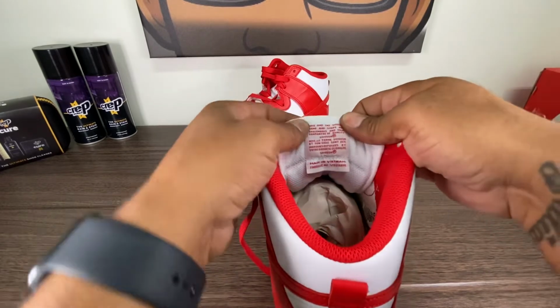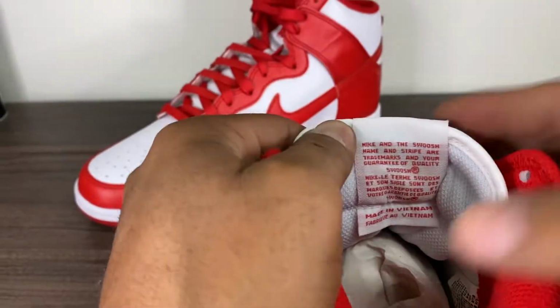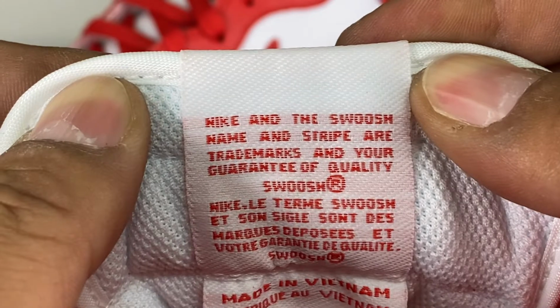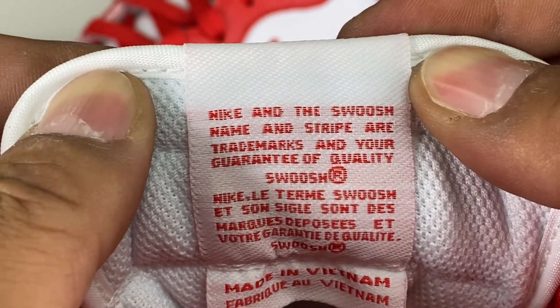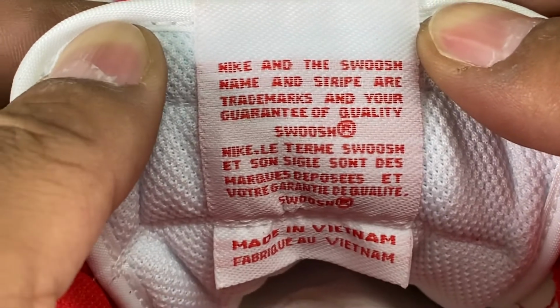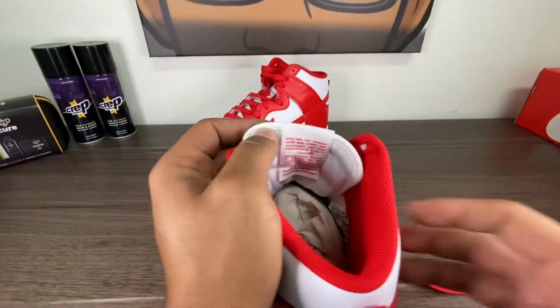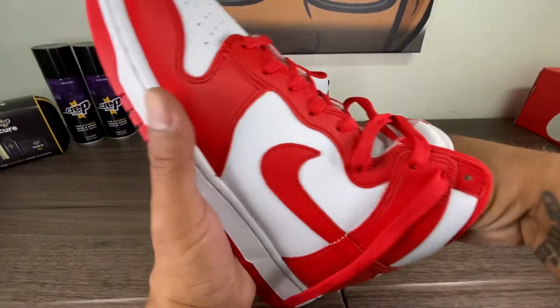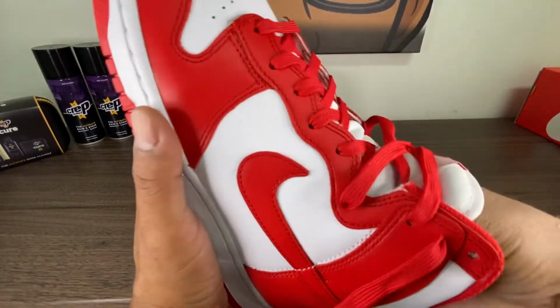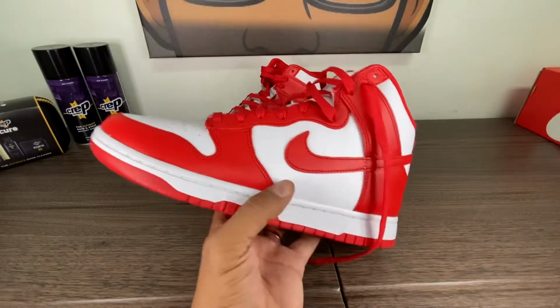Now, they could be shoddy because of a lot of reasons, right? But is this a cop or not for you guys? Look, fidelity is not amazing, and we saw that on the Panda Dunk Highs made in Vietnam. But we did see that the quality of the construction was good because there wasn't a lot of glue. Let's see if it's the same for these.